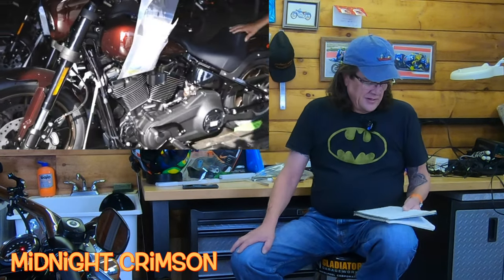Then when they dropped the Dyna chassis, all the Dyna bros were upset about that and converted the Low Rider S to a Softail. And now, lo and behold, it's their number one seller. Very few changes to that bike. They still have the basic black, and then they have a kind of dark red, almost a root beer color. I'll throw a picture up if you want to get a peek at it.